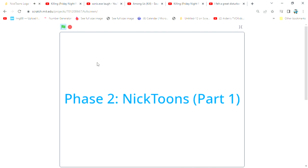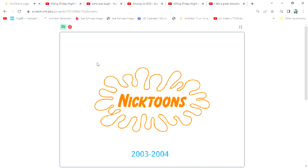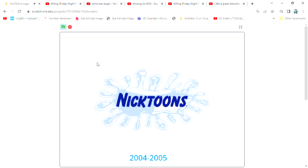Phase 2. Nicktoons Part 1, 2003 to 2004. We have a white splat. On it, there's the orange word Nicktoons. 2004 to 2005, the splat became 3D, and the word Nicktoons was recolored to blue.